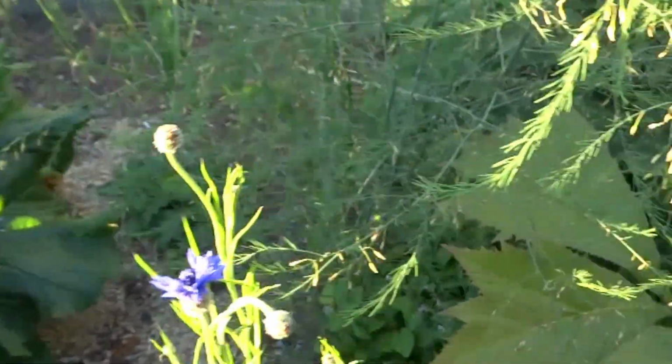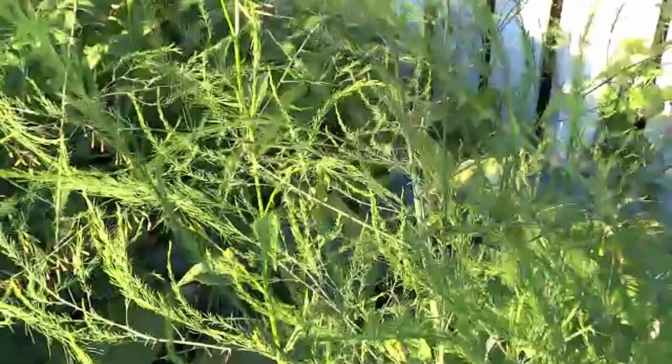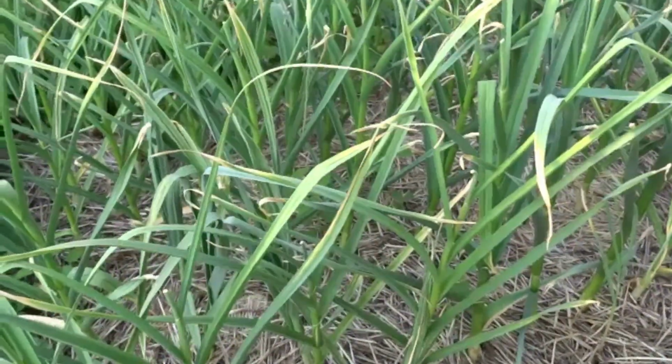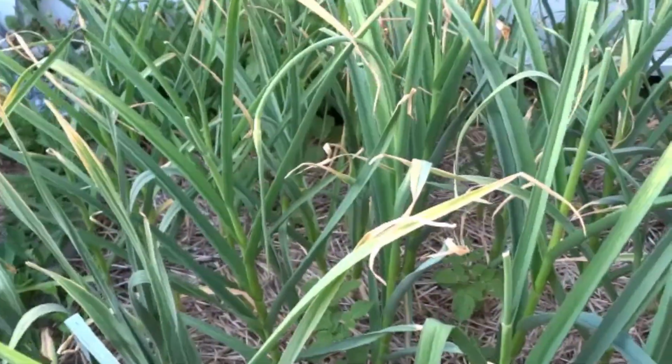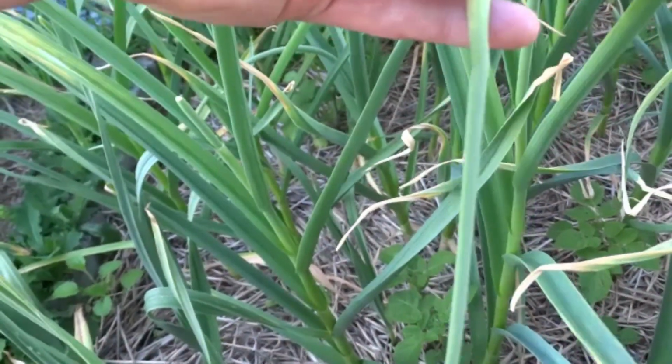Well, that's pretty. All of this ferny stuff, this is all the asparagus. That's what asparagus does when it goes to seed. Here's our garlic. And the garlic is doing great. This is all hardneck garlic, and it gets scapes that look like this.